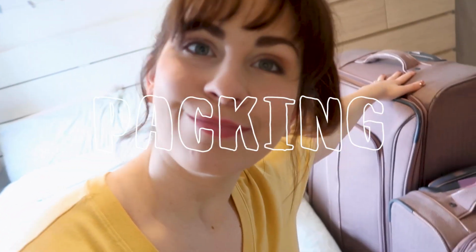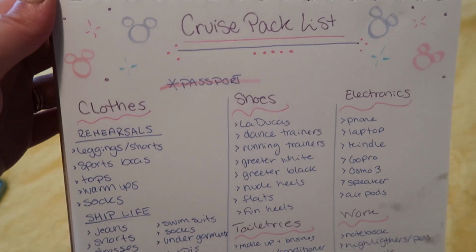Now, another huge task is packing. I'm actually going to make a whole separate video on what and how I pack, but for now I'll just share that making lists is an essential for me. I typically make these packing lists about a month or so before leaving for a contract, because I know if I don't, I'm sure to forget something.